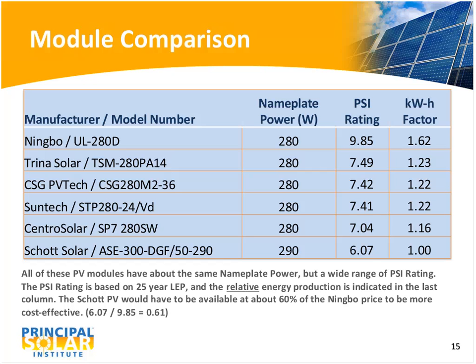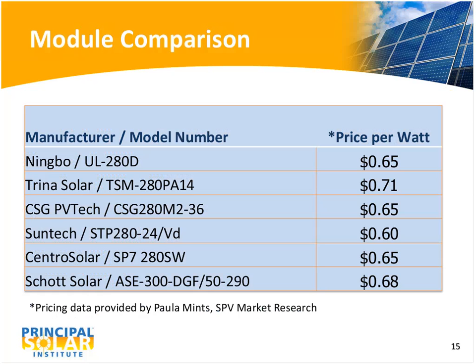So we did. And I reached out to our buddy Paula Mints at SPV Market Research back toward the beginning of this year and had her provide me current global pricing for those modules, and this is what we found at the time. The Schott module was not sufficiently cheap. As you can see, there's a pretty tight distribution of pricing at the time across all the modules. So there was no advantage for us to go with the Schott module, but there's considerable advantage from a price perspective to look at the SunTech and the Ningbo.